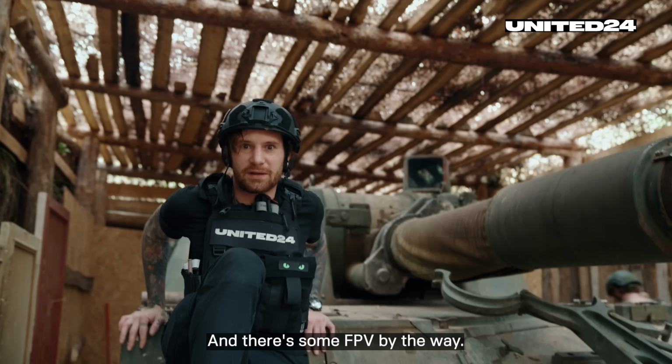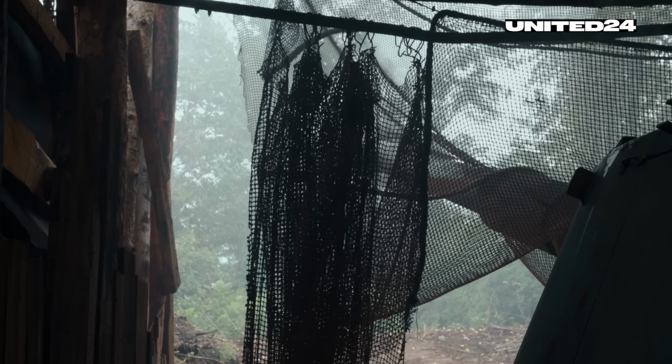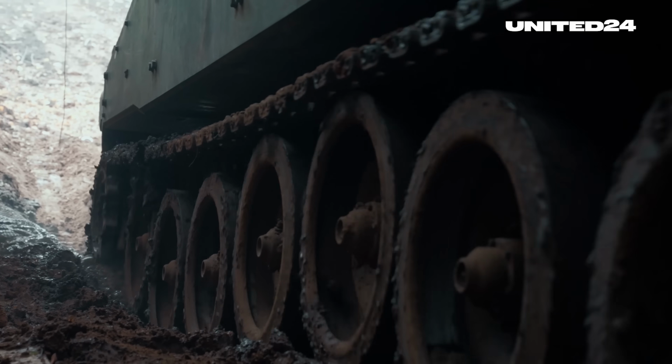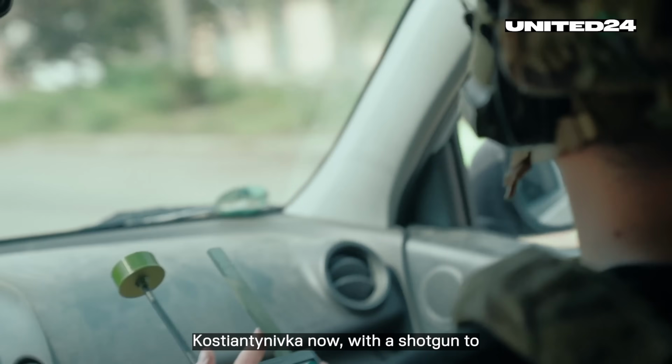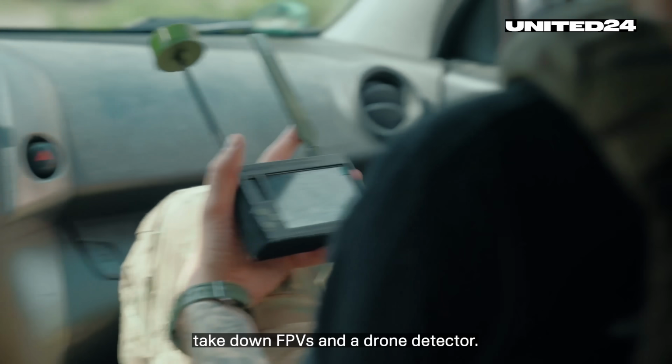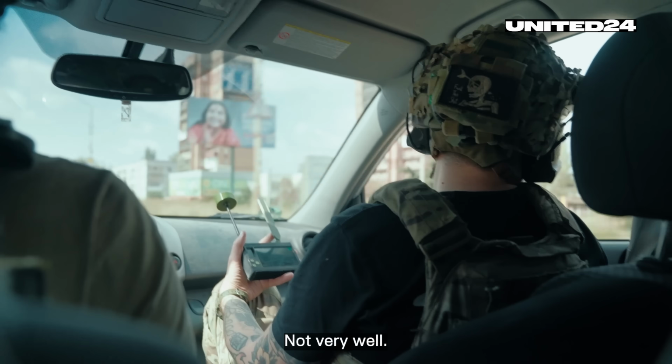There's some FPV, by the way. This is how we travel through Kostiantynivka now, with a shotgun to take down FPVs and a drone detector. So how is it going? Not very well for us.